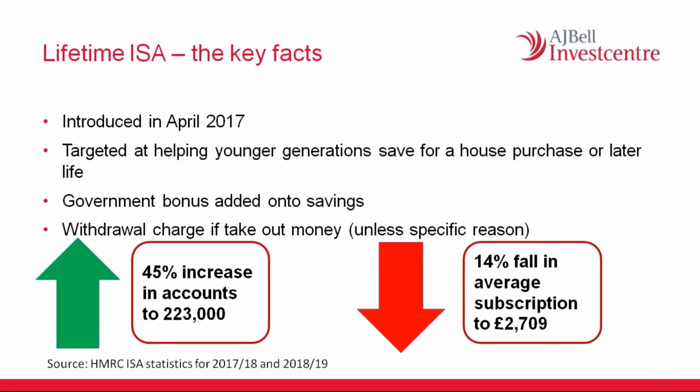However, they are falling in the average subscription. So originally that was just over 3,000 in 17-18, but by 18-19 they had fallen to 2,700. The lower subscription level might be because of the payment limit. You can only put so much into a lifetime ISA, which we're going to cover in a minute. But it is interesting to see this average subscription has fallen.